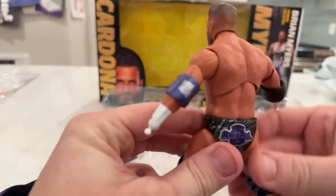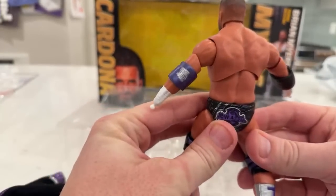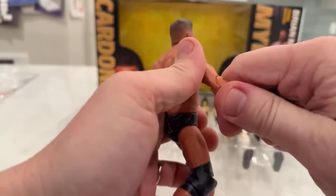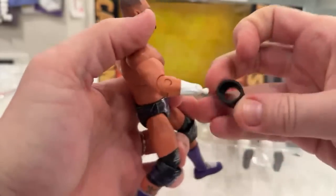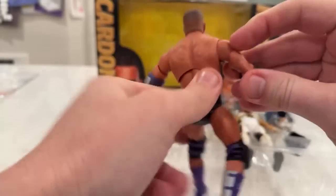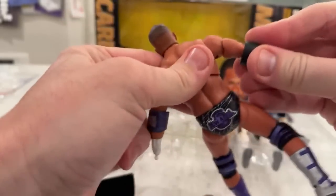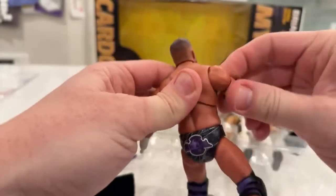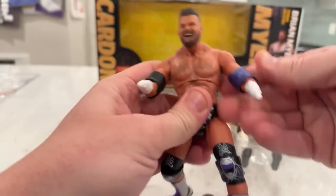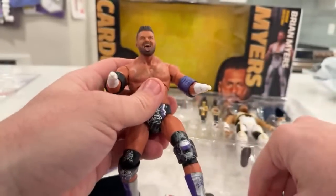Man, the detail in this is exceptional. Oh, I forgot this was Scott Hall inspired here. The black elbow pad and then the little razor. And there. Got it. That was easy. I just was scared to do it. I think this is the first PowerTown figure, first and only with elbow pads, because nobody in Series 1 didn't wear elbow pads back in the day, brother.